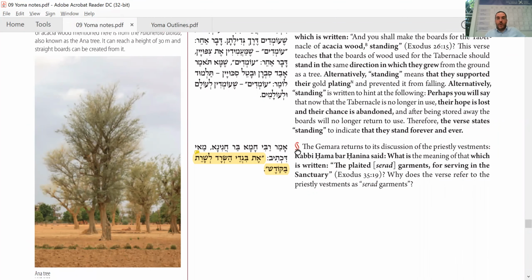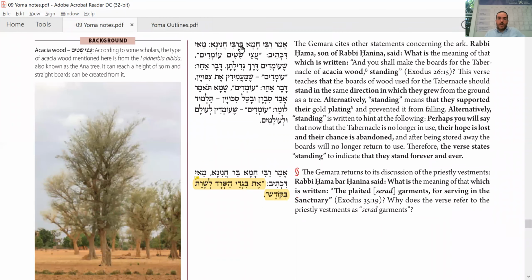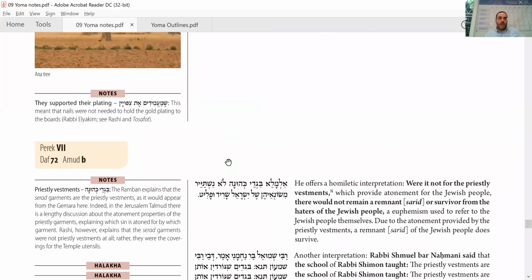Now we go back to clothing. Amar Rabbi Chama bar Chanina. It's also the same sage. Okay, so this would explain why they're back to back. The same sage is teaching these. Mai dichtiv, et bigdei hasrad lesharet bakodesh. The clothing of the Kohanim is called bigdei serad, which literally means something that will be left over. What is he talking about?